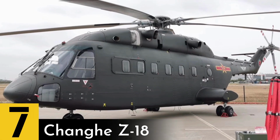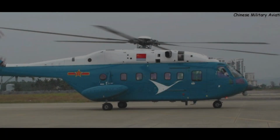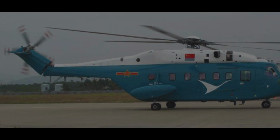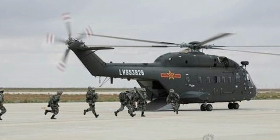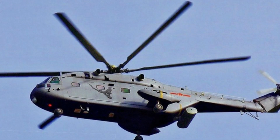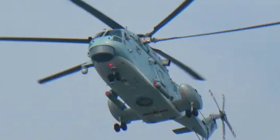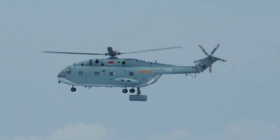Number 7. Changhe Z-18. The Z-18 is a new Chinese military transport helicopter. It was developed by Changhe Aircraft Industry Group. It evolved from a civilian Avicopter AC-313, which in turn is based on a Z-8 naval anti-submarine warfare and utility helicopter. The Z-18 is the largest military helicopter ever developed in China.